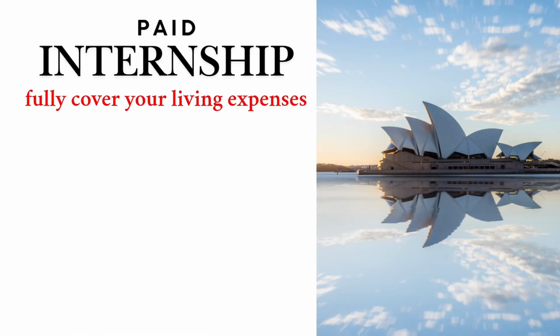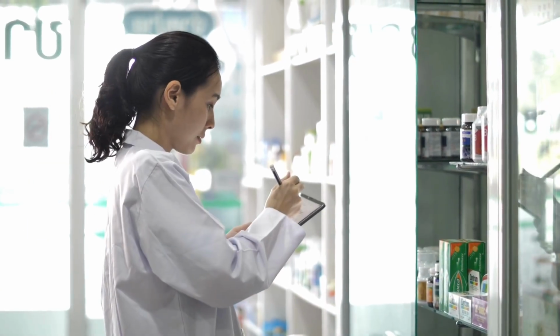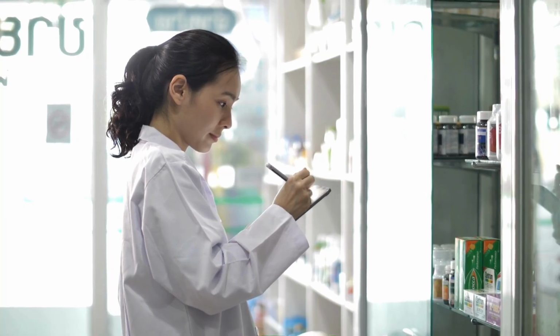Now here's some good news. If you secure a paid internship in Australia, which is quite common, you can earn while you learn. Pharmacy interns typically earn between 22 to 28 Australian dollars per hour, depending on the pharmacy and location. That means you could earn around 40,000 to 50,000 Australian dollars per year, which can fully cover your living expenses and even help you recover some of the registration costs. So yes, while the process is costly up front, a paid internship can turn this into an affordable investment.